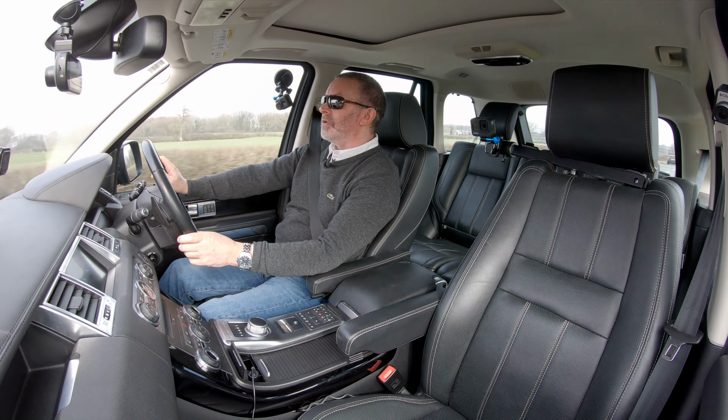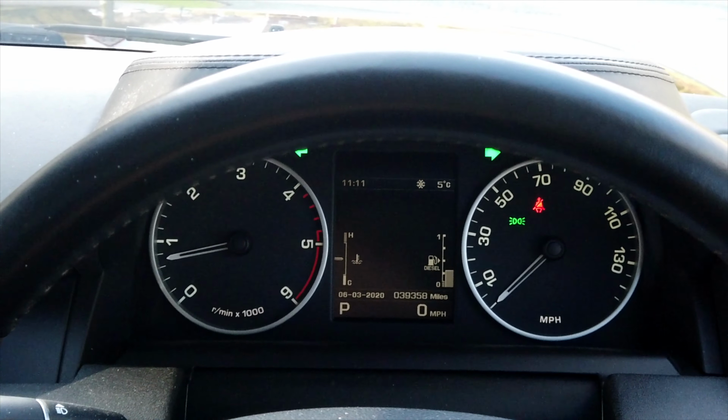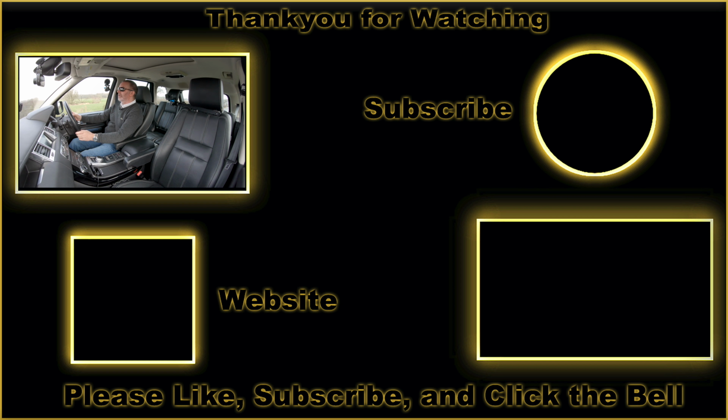Got the rev counter on the left, information display in the centre, and on the right hand side your speedo. I'll finish the test drive there anyway. I'll just show you how to set the sat nav, delete a mobile, pair a mobile, and stream audio, and the TVs come on there.